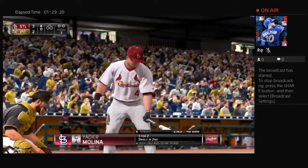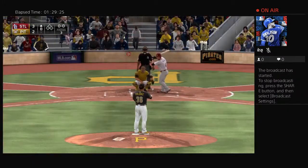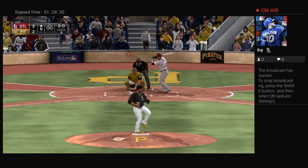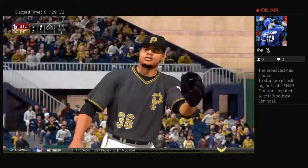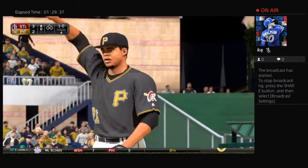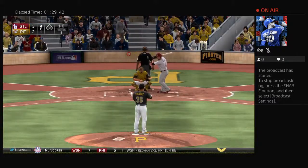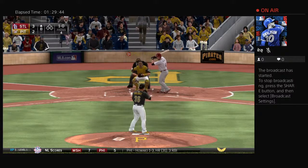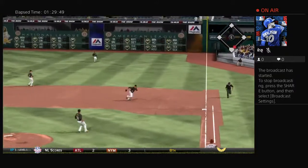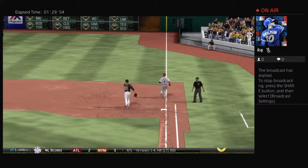Yadier Molina will get us going now in the top half of the 8th. The catcher, number 4, Yadier Molina. Now the first pitch, and the first pitch of the inning here misses down and in for a ball. It's 1-0. Here's a 1-0. Swinging, a ball hit hard on the ground to first, and he'll take this to the bag, 3 unassisted, for the first out.